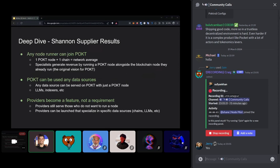And that's a very heavy topic because Pocket protocol fits in perfectly with simply being able to connect people who want data to that data source and create an economic incentive for them. And so once you start getting into new data sources, you don't want an LLM to also have to run 14 other blockchains to receive network average. You want a specialist in one area to be able to monetize their node. And then providers in Pocket become a feature, not a requirement.